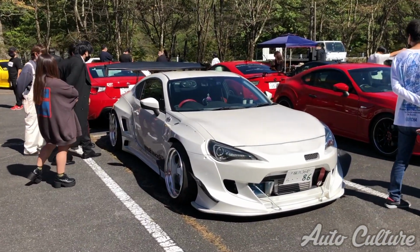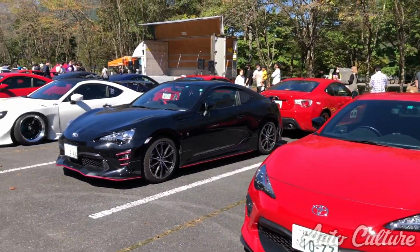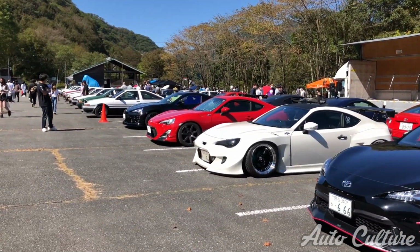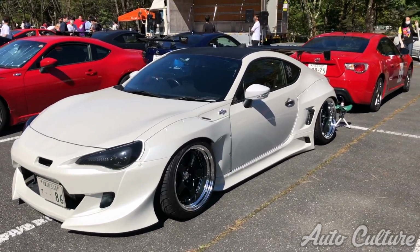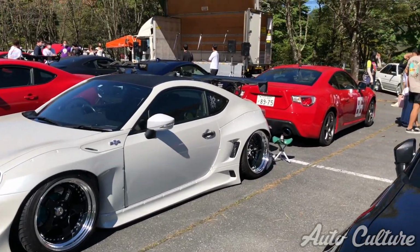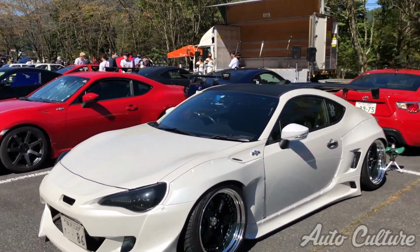That's a full version 3 Rocket Bunny kit on it. There's probably going to be a few of them. There's another one right here, another version 3 Rocket Bunny. A lot of people seem to really like that front bumper a lot. I still haven't made up my mind on it, but this is a very nice one on SSR wheels as well.